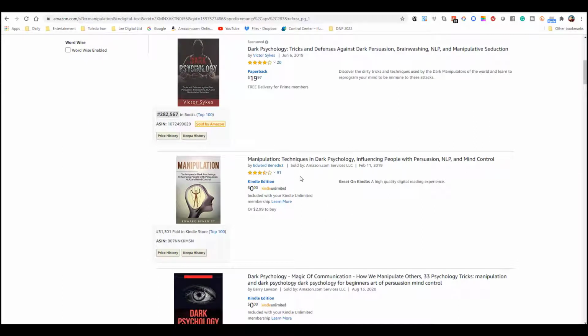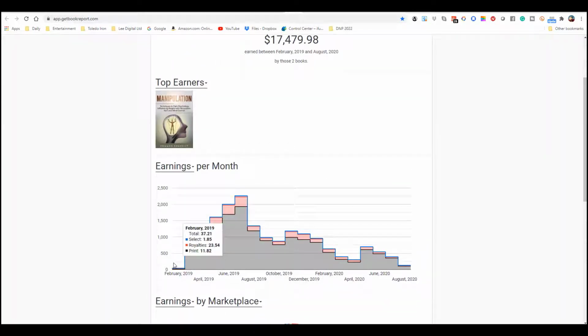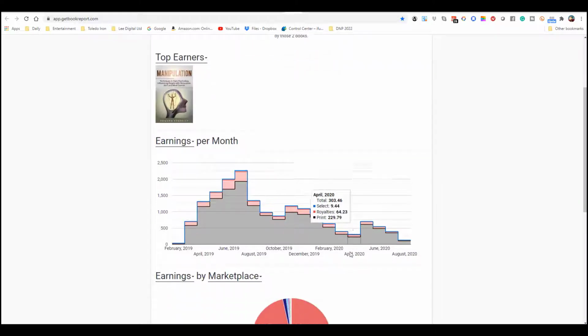All right, so now let's talk about it. The cover is the most important thing for your business. I'm going to show you exactly why. This book here, as you saw, it came out in February 2019, $37. Right from the get, $700, $1,300, $1,600, $2,000, $2,200, $1,300. This book pays somebody's rent, okay? And that happens to be mine.